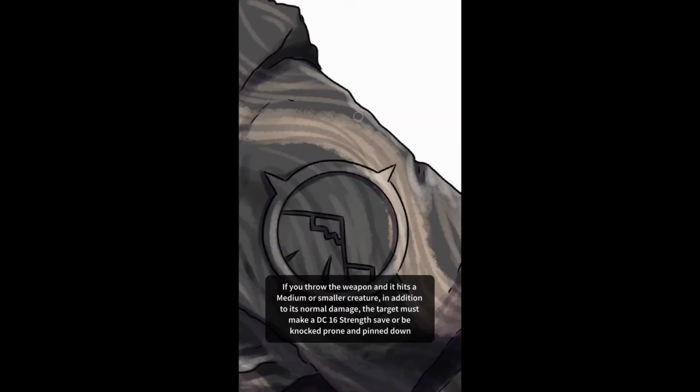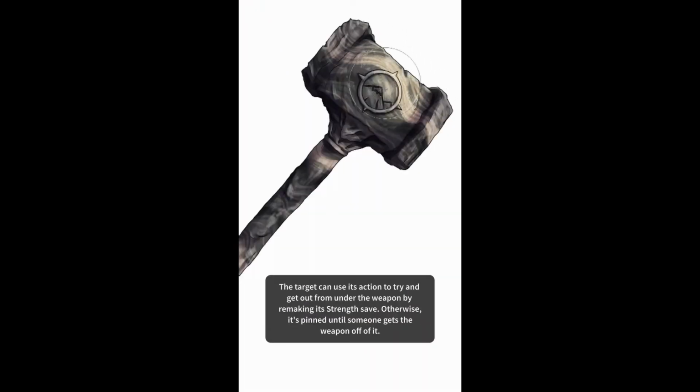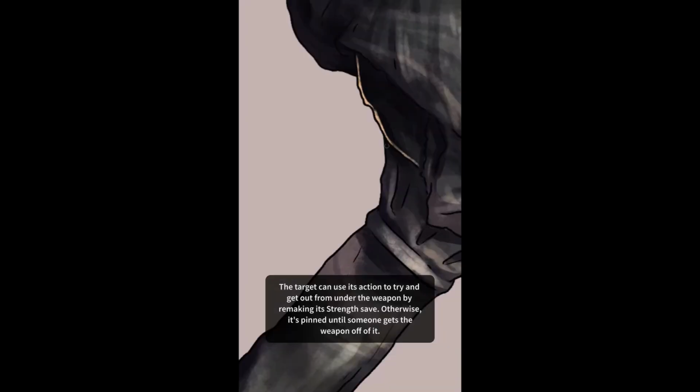A Mountainheart weapon always has the thrown property, with a normal range of 10 feet and a long range of 20 feet. If you throw the weapon and it hits a medium or smaller creature, in addition to its normal damage, the target must make a DC 16 strength save or be knocked prone and pinned down by the weight of the weapon. A pinned creature is restrained. The target can use its action to try and get out from under the weapon by remaking its strength save. Otherwise, it's pinned until someone gets the weapon off of it.